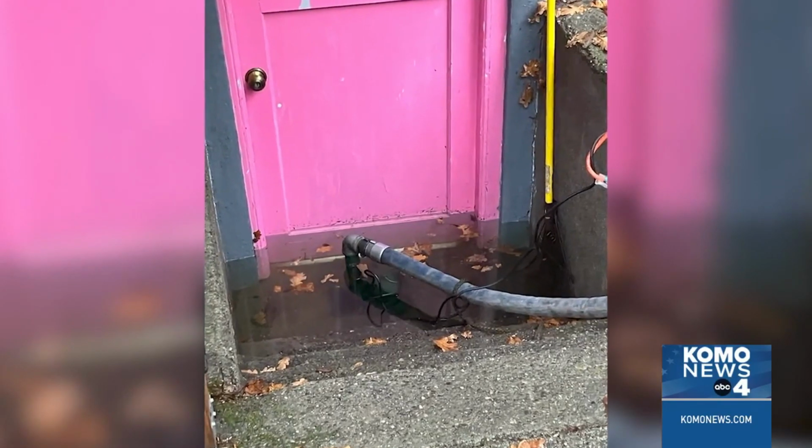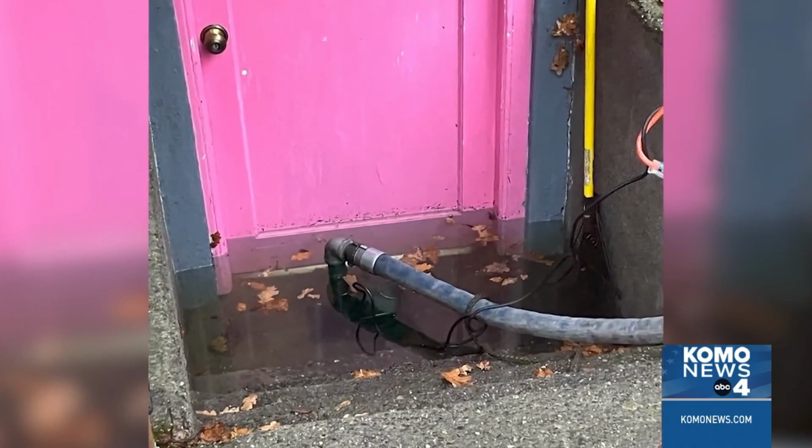Hardison said this isn't the first time they've seen flooding. Normally, our basement has flooded before, and we've been able to mop it up or pump it out, and it hasn't been too terribly bad, but it's never been that high.